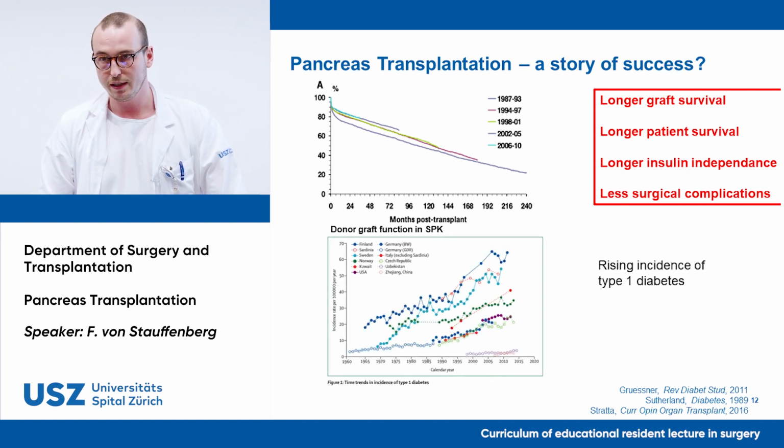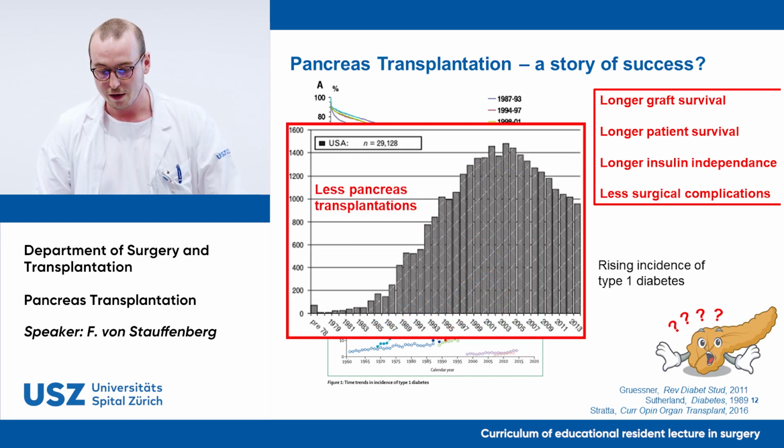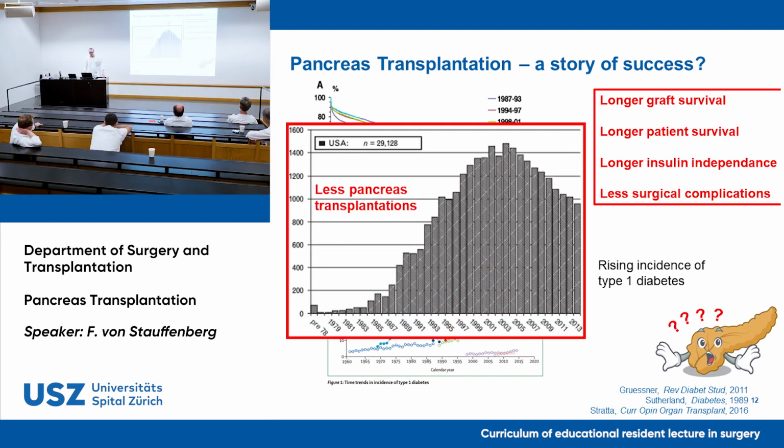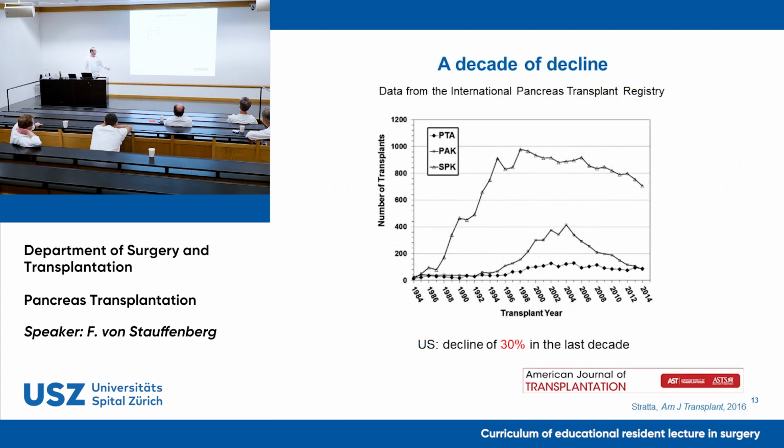We also have a rising incidence of type 1 diabetes worldwide, so we could presume that the number of pancreas transplantations would also increase. But since 2003, we have a steep decline in pancreas transplantations. This decline can also be seen here. Here you see that we mainly perform SPK, which you see on the triangles, and there was a decline from 2003 on. And in the US, there was even a decline of 30% in 1 decade.